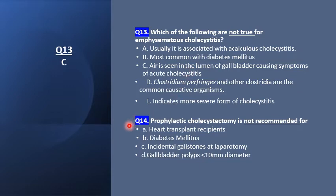Question number 14. Prophylactic cholecystectomy is not recommended for which condition? A. Heart transplantation, B. diabetes mellitus, C. incidental gallstones at laparotomy, and D. gallbladder polyps less than 10 millimeters in diameter. The right answers for this question are A, C, and D. Okay, so prophylactic cholecystectomy is not recommended for heart transplant recipients, incidental gallstones at laparotomy, and gallbladder polyps less than 10 millimeters.